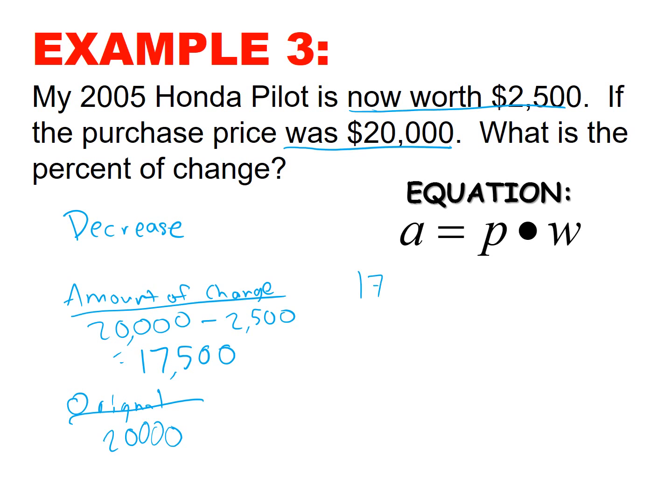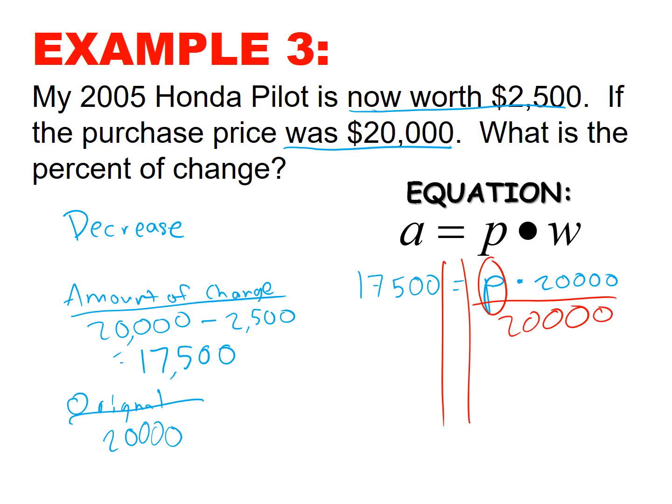All right. So 17,500 equals P times 20,000. And so what do we got to do? Well, isolate that variable, divide both sides by 20,000. This should be a pretty high percent, right? Because it's really, really decreasing. 17,500 divided by 20,000. Excuse me, that's really weird. My calculator keeps turning off.